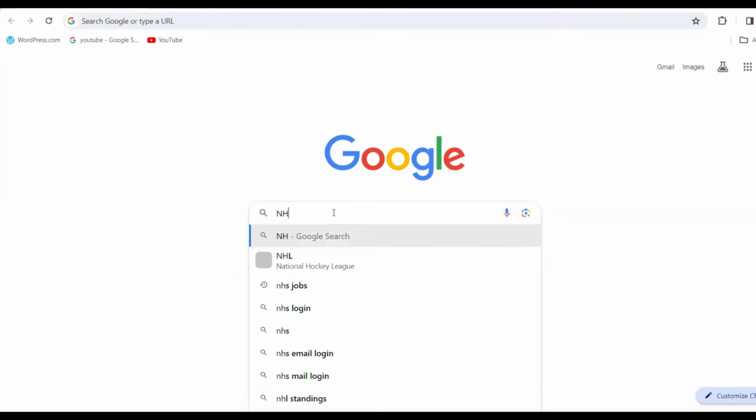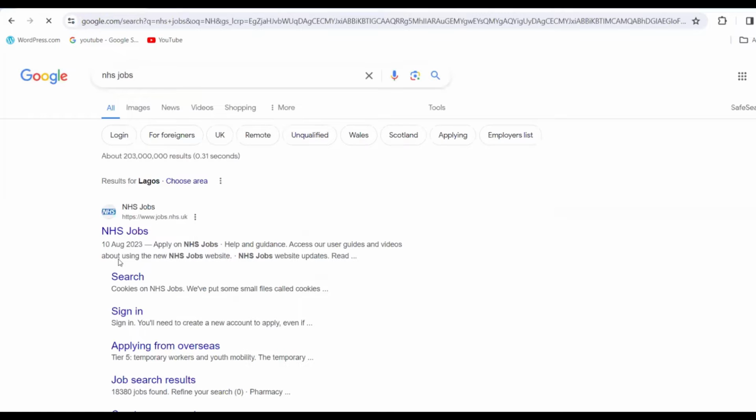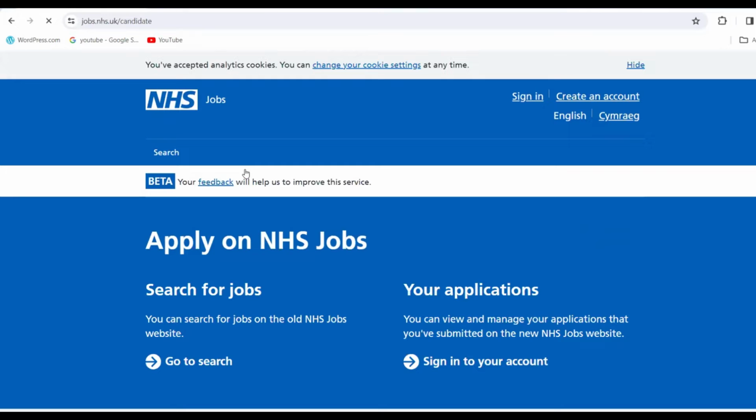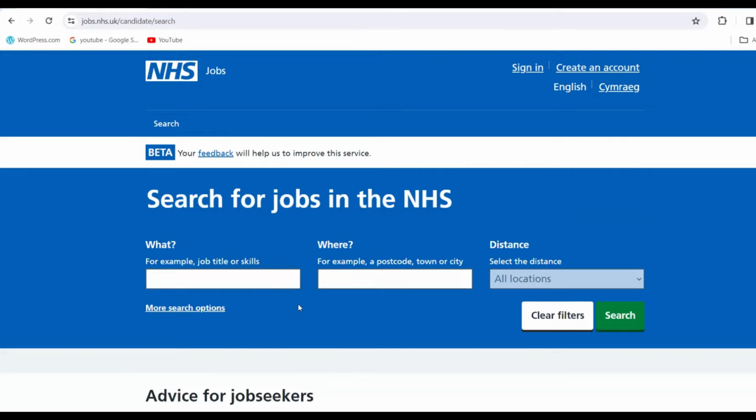Just come to Google and type NHS jobs. Then the first one loads, you click on it. This NHS website is the real website, the main website where you can see most of these traineeship opportunities, traineeship job offers for dental nurses in the UK. So all you have to do, once you go there, is go to search. You can see search for jobs in the NHS.